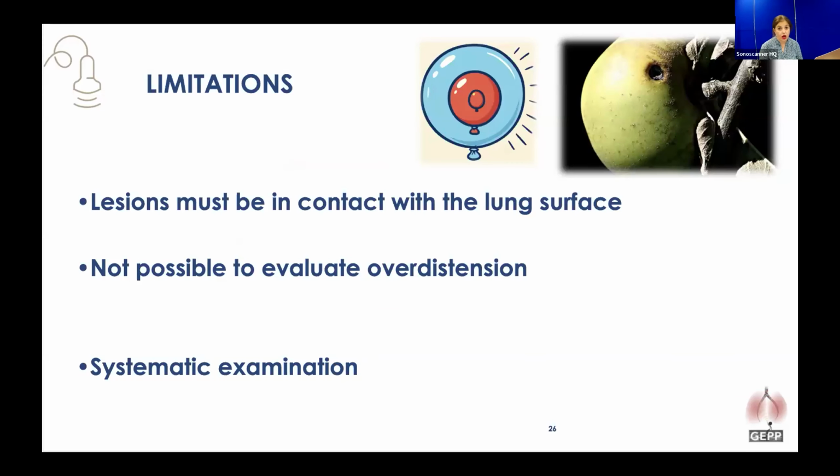So what are the limitations? Unfortunately, this is not magic. It would have been lovely. Well, the limitations are really simple. It is that in order to be able to see a lesion, it has to be in contact with the surface, which means that theoretically speaking, if we were to have a large lesion, air-filled, like this balloon, it will be invisible on lung ultrasound. Having said that, for all practical purposes, almost all lesions in this acute setting are visible, or we're able to visualize them on lung ultrasound.